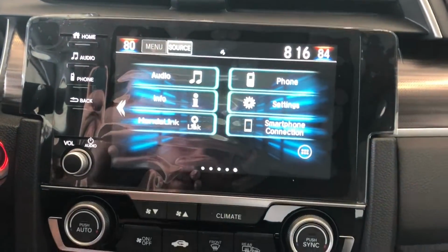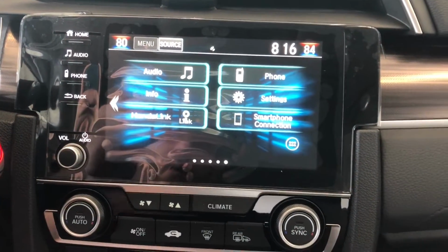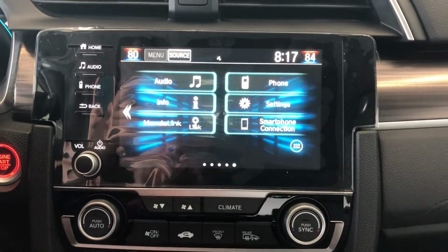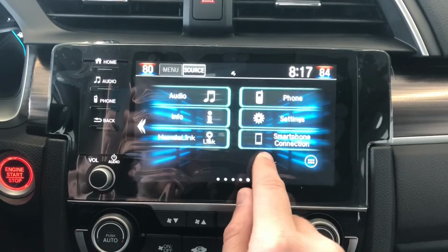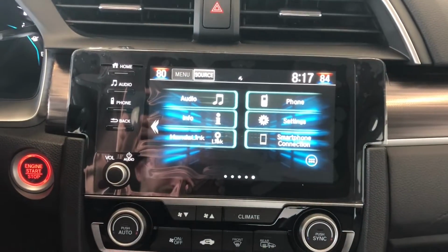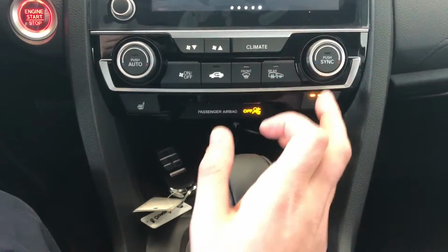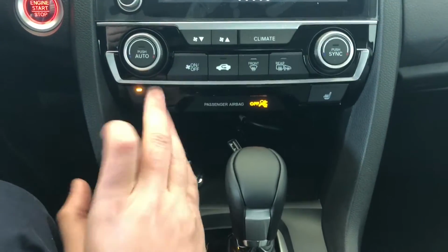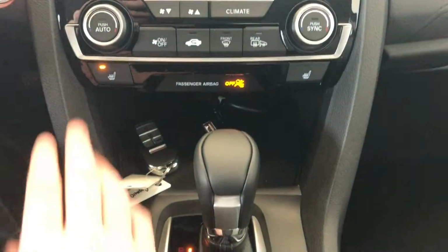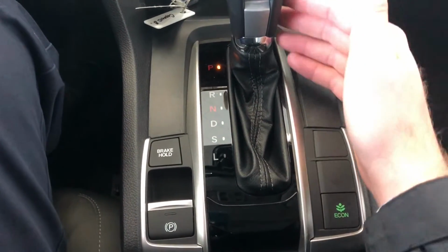You have your HondaLink subscription settings for all of your vehicle settings, stuff like that. Your Honda Sensing, doors locked, everything's right underneath there, okay? Your smartphone connection, once again, it's for your Apple CarPlay and Android Auto. Heated seats, you got a high, medium, and low for the front two seats. So at least you guys are going to stay nice and warm during the cold time. Little tray up here. You got all this other stuff going on.